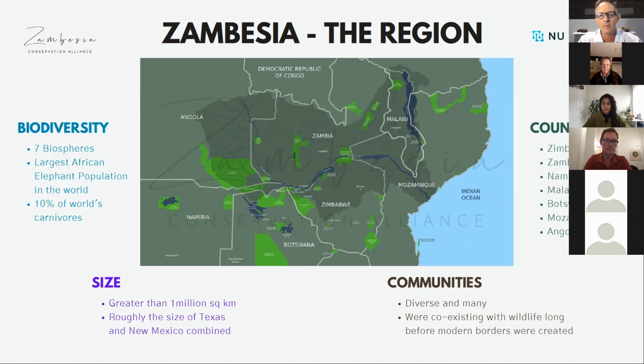Well, this river, 2,700 kilometers long, is arguably the most important river in Africa when it comes to biodiversity. In this catchment area, which spans these 7 countries, we find the home of the largest herd of elephant, the largest population of elephant left on the planet. We find 10% of the world's remaining land carnivores.